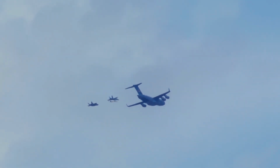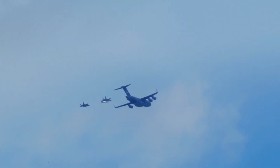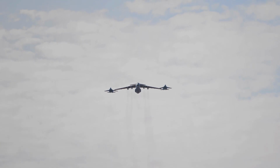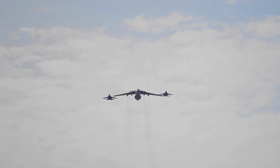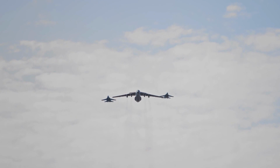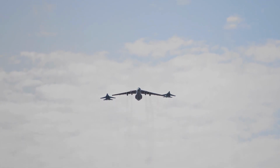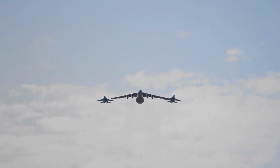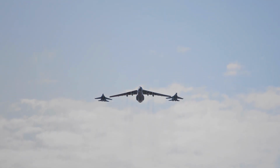During Operation Desert Storm in 1991, the American A-10s alone accomplished incredible feats. They managed to obliterate over 900 Iraqi tanks, along with an astonishing 2,000 other combat vehicles and 1,200 artillery pieces. It's no exaggeration to say that the GAU-8A Avenger played a pivotal role in reshaping the battlefield.